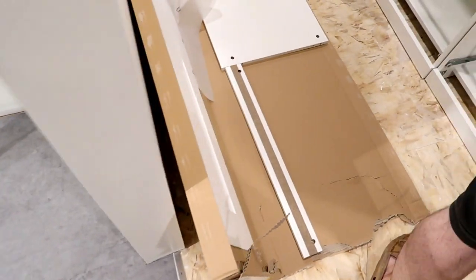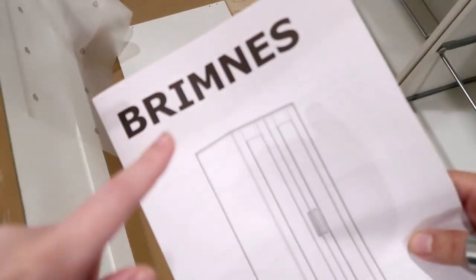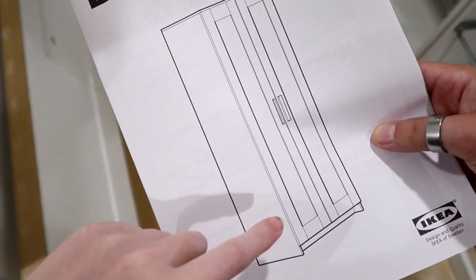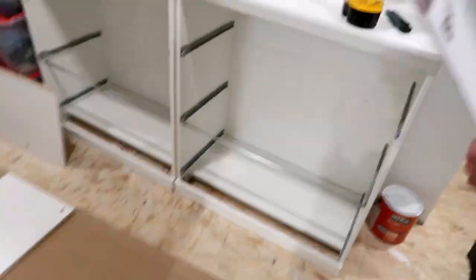So this is the Brimnes. This is what he's building right now. So it's the two-door, French door style Brimnes wardrobe, I believe. So the plan is to build this wardrobe right in here.